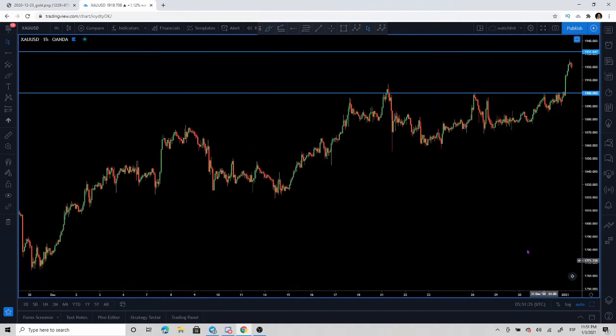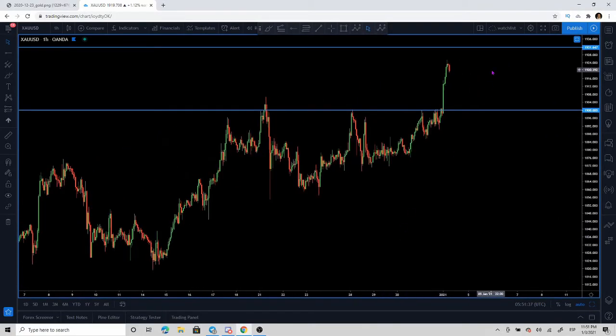So let's go back again to current price action. We have not yet retested this level, okay? And that does not imply that we are going to go higher. It also doesn't imply that we are going to go lower. This is just a level that I'm keeping my eye on.